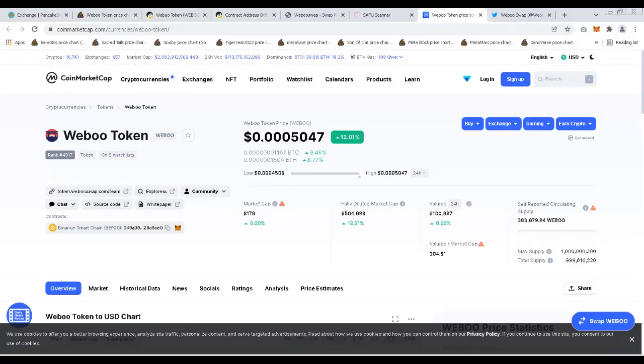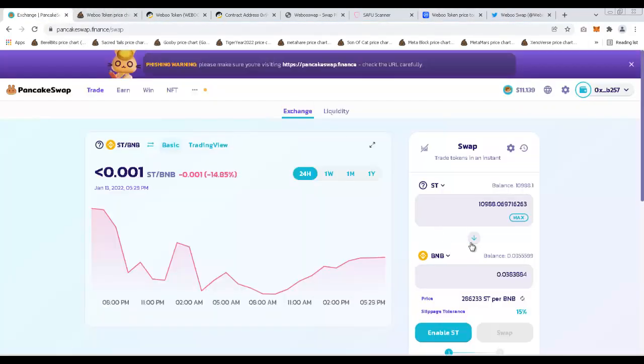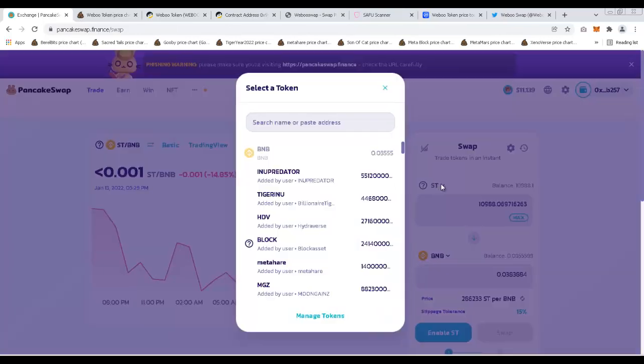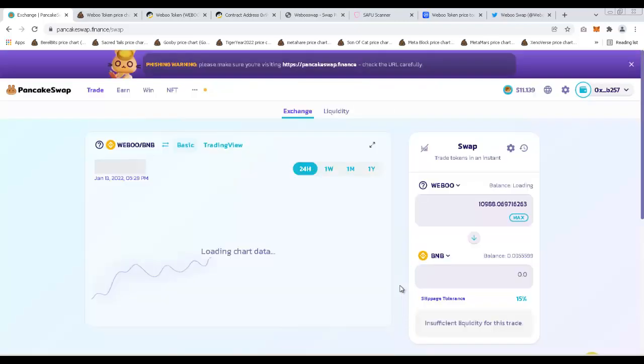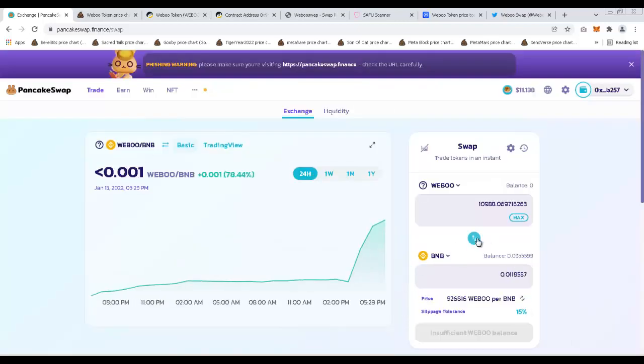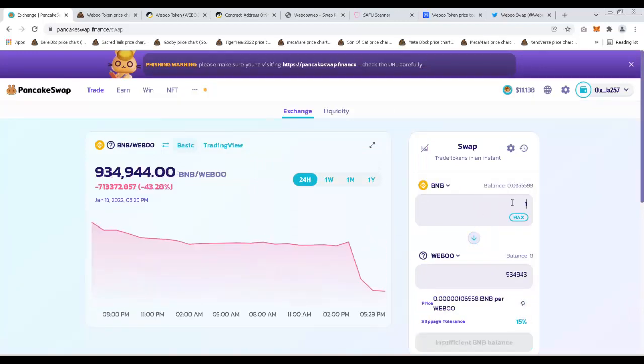What else? What other information can we get? So let's check how much Weboo token we can get for 1 BNB. Weboo. Let's check 1 BNB. You can get 934,943 Weboo for 1 BNB. So that's a good amount of bag, if you have 1 BNB, of course.